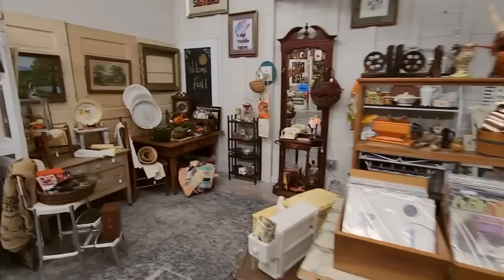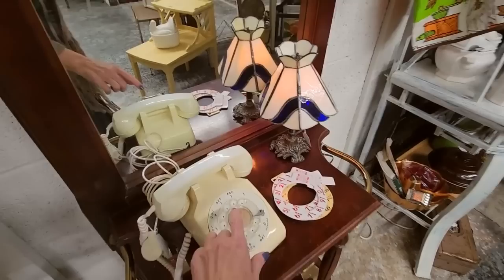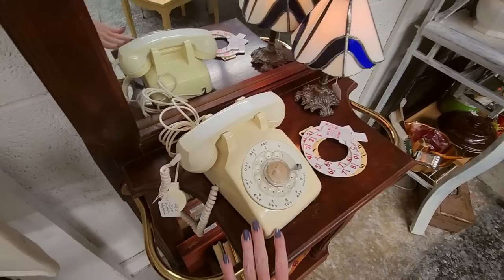Wow. I see so much stuff in here that reminds me of my grandmother. Here's a rotary phone. Does anybody remember how to use these? I have one. It belongs to the gossipy lady. Here we have dials for your phone. It's pretty cool.